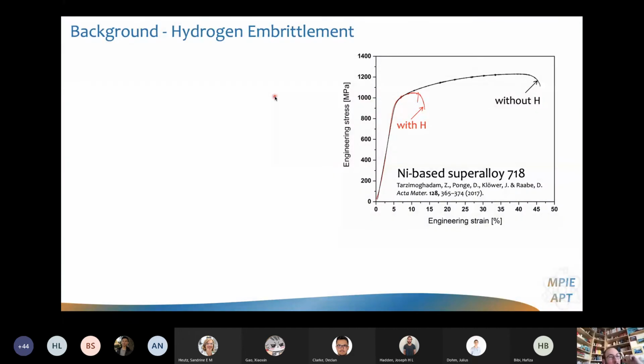So a very big problem that we are trying to work hard to tackle with the atom probe at the moment is the issue of hydrogen embrittlement, and more generally of what hydrogen does inside of a material. So if we take an engineering superalloy, so typically alloys that are used for high temperature applications that contain quite a lot of different elements.